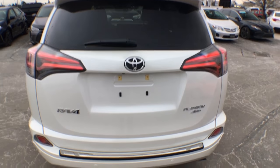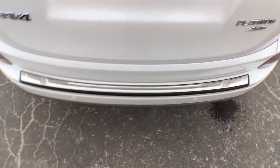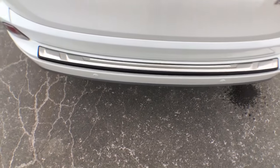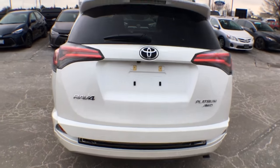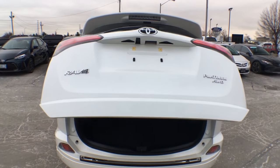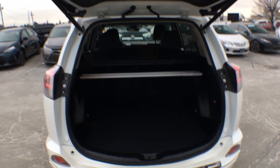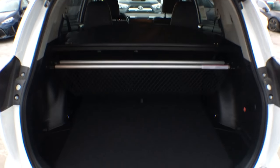So as I've previously mentioned, we do have our foot activated hands-free liftgate. So all you want to do is just put your foot underneath there and it's going to open. Pretty awesome. So if your hands are full of groceries, my friend, no need to put them on the dirty ground. You can just wave your foot and open your trunk.